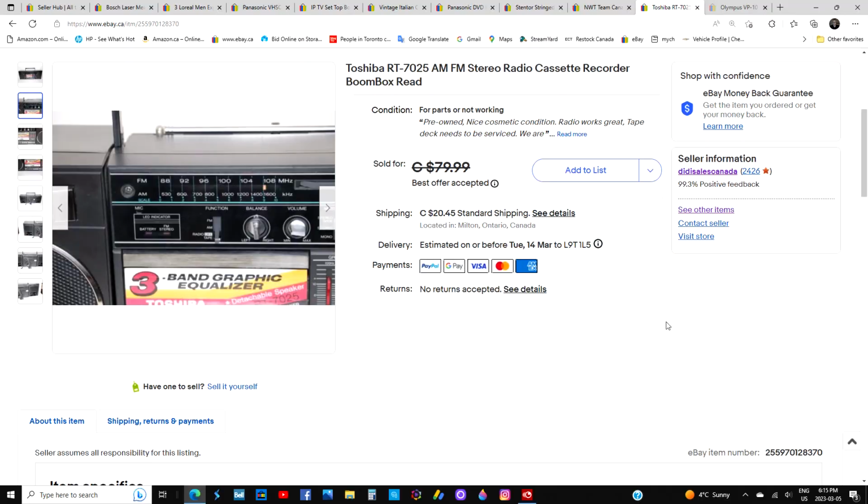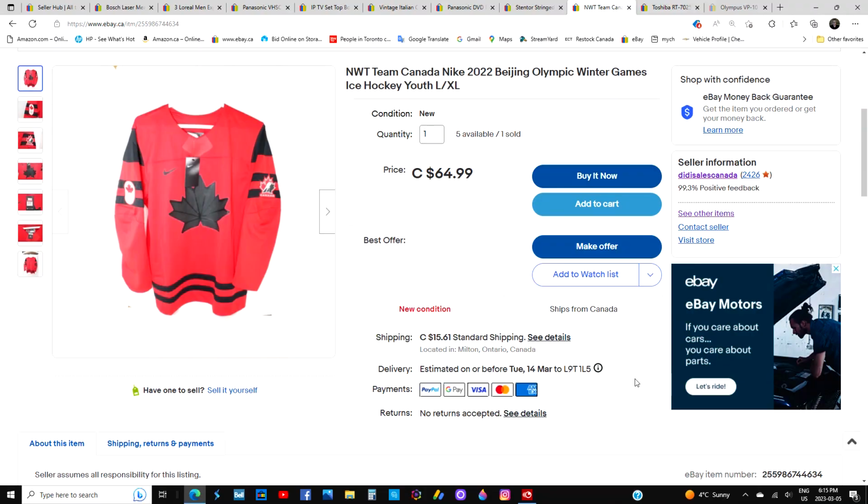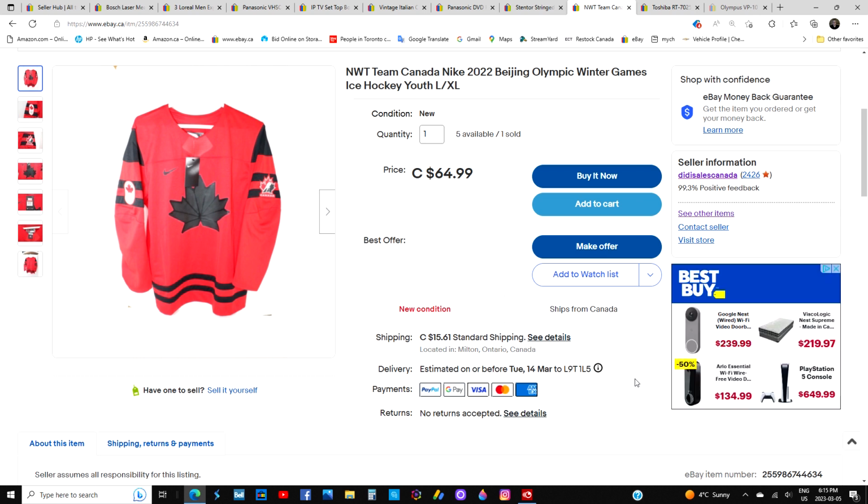And we've got here, back to those Team Canada shirts. Where is it? Here we go. Here's the first one I sold. So I have them in lots of 6. I must have bought 12, I think, in total. I've got to look. Like I said, I paid $20 for them. This is the first one sold, $64.99. This is a brand new Nike 2022 Beijing Olympic Winter Games.